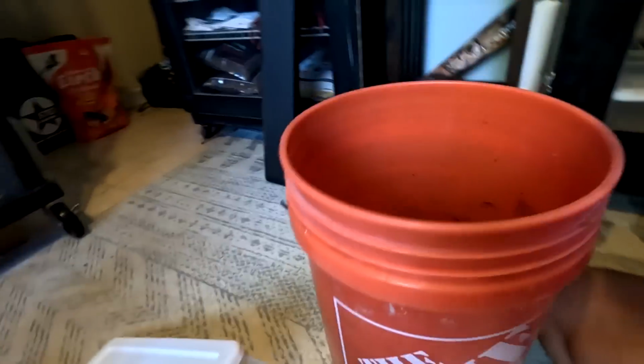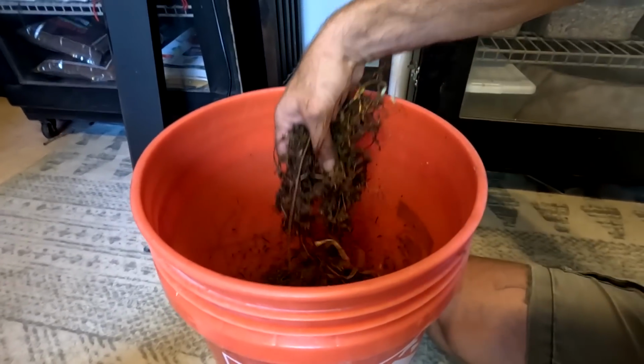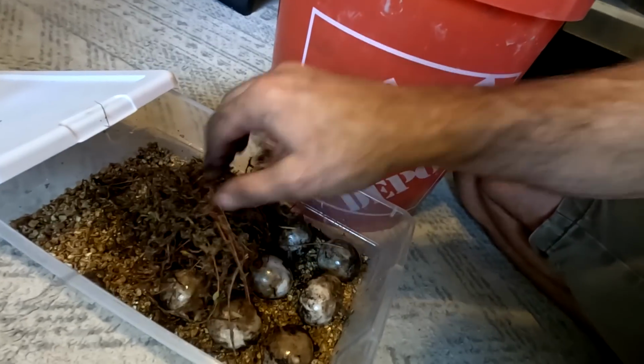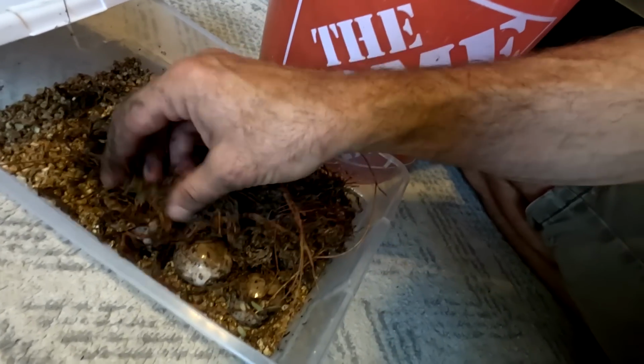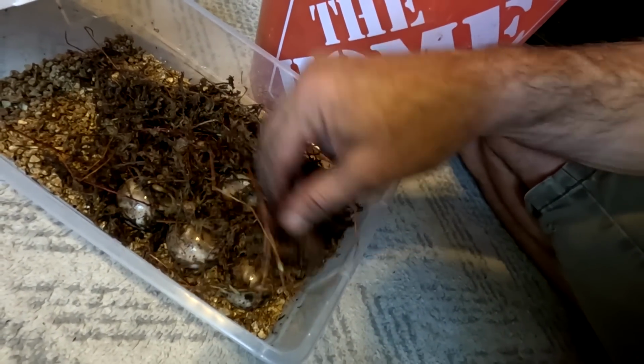very good. But that's not all. I'm going to take some moistened sphagnum, all right? And I'm just going to place it along these eggs. We're going to just keep it in here. This sphagnum is simply to aid in the humidity. So I'm just going to keep it here.